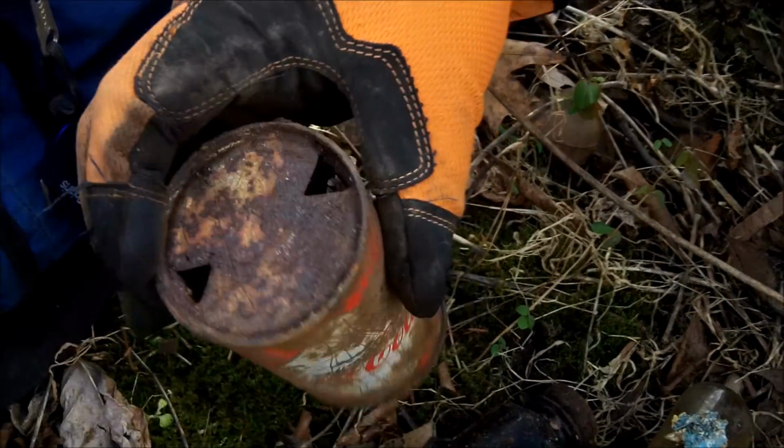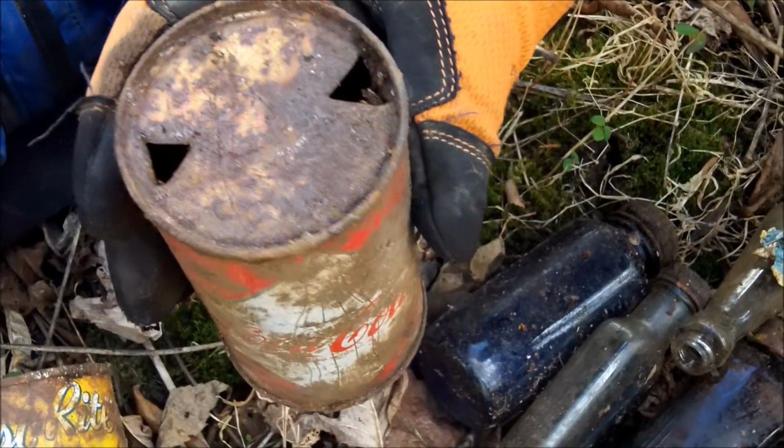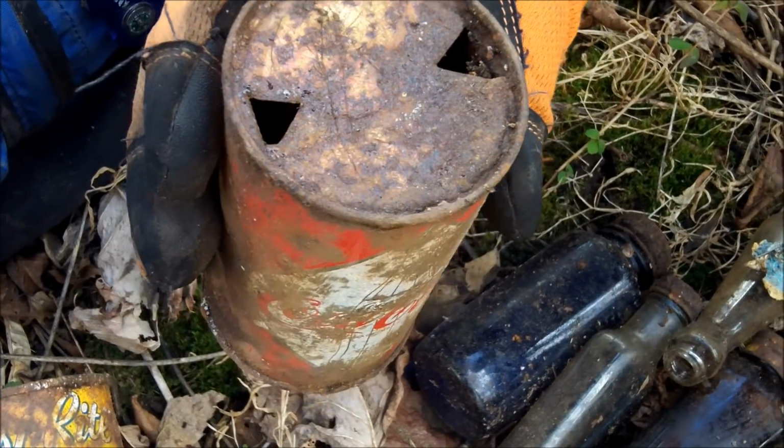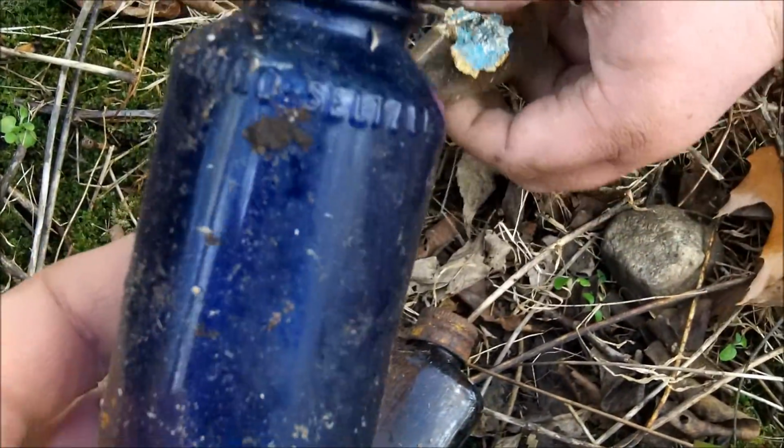Yeah, and look, they had to sit there and punch a hole in it to drink it. Flat top can, they're called. I was hoping for some cone tops down there. I got some bottles, too. Got a little cobalt. Not too old.